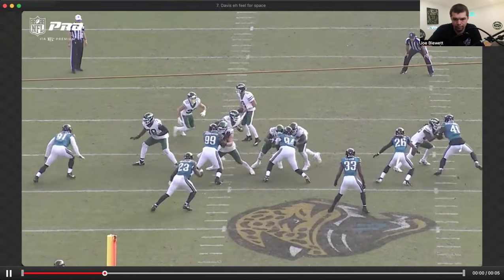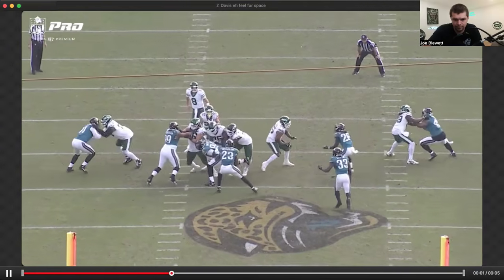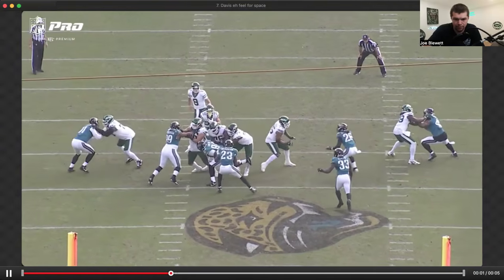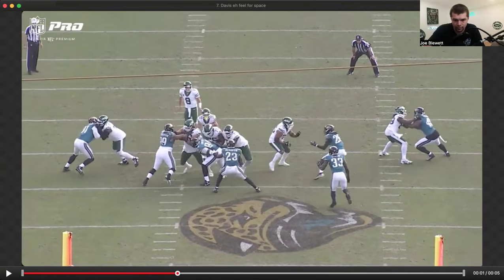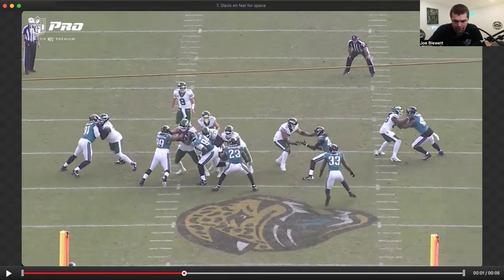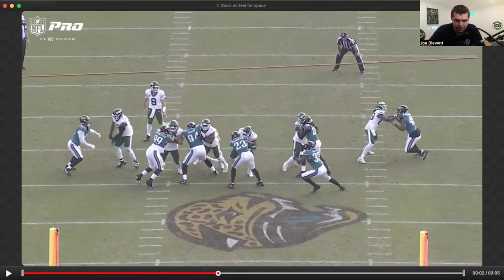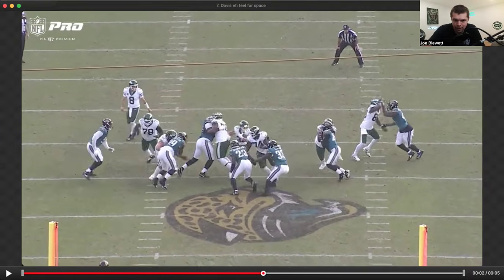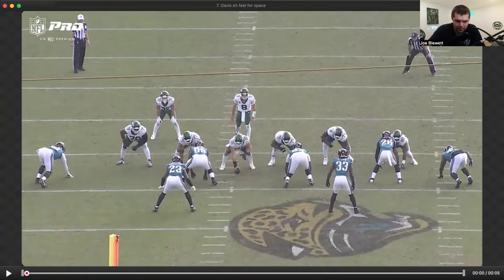Okay. So now we have like guard trap. In terms of following your blocks, right? Like you have kick out here and a lot of space here. So I'm not sure why he takes this so vertically. He runs directly into John Simpson, kind of taking his momentum away, and then goes a cut outside into a tackle. I'd like to see him set this up a little bit better on this one.